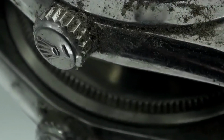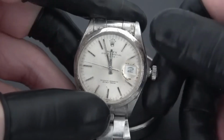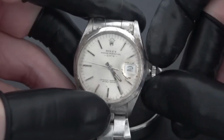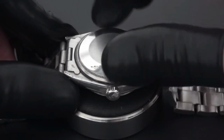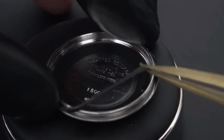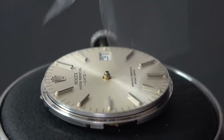The first step in restoring a vintage Rolex Oyster Perpetual Date is to assess its condition. Time takes its toll on any watch, and a thorough examination is necessary to determine the extent of the restoration required. This evaluation often includes examining the case, dial, hands, movement, and crystal.